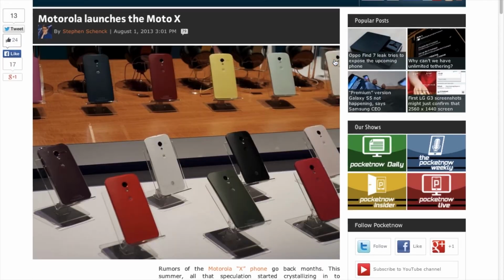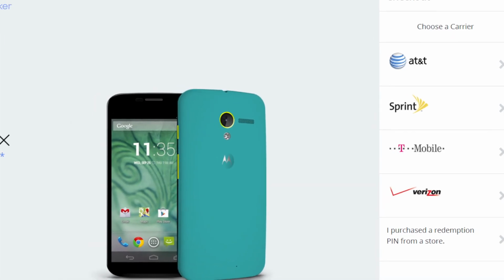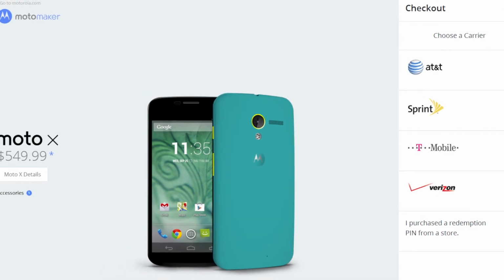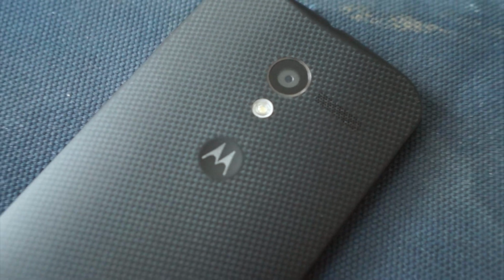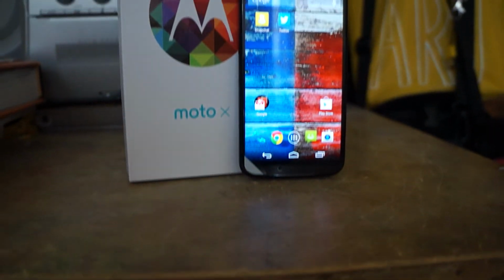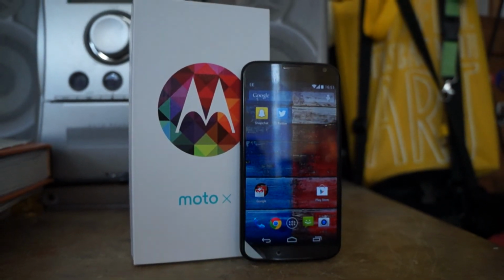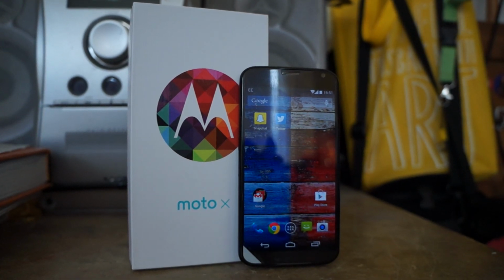However, it had only been released to the US on the major carriers like AT&T, Verizon, Sprint, and etc. Anyway, 6 months later, on February 1st, 2014, the Moto X made its official debut to the UK and Europe. So after nearly 4 weeks of usage, it's finally time to give my review of the UK edition Moto X. Let's get started with this, shall we?